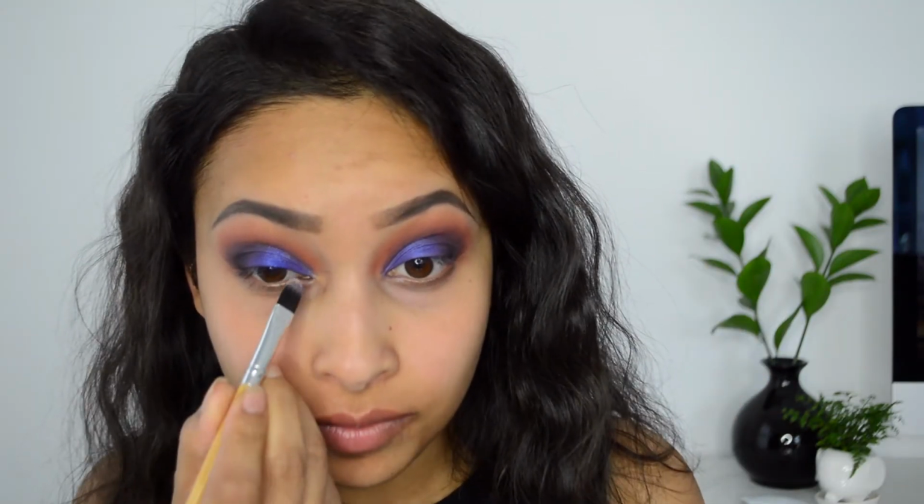and I noticed that this way the pigmentation was much more vibrant. Then I'm going back to the crease brush to kind of blend out the edges so that it has a better and smoother transition between the blue and the rest of the color on the eye. Now I'm taking my NYX glitter primer to apply it on the inner corner of my eyes.